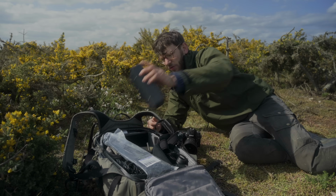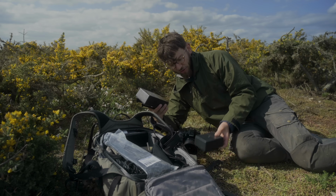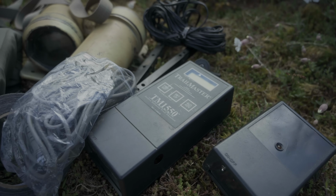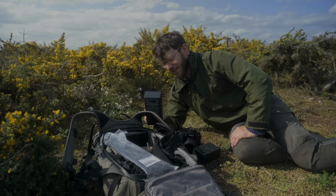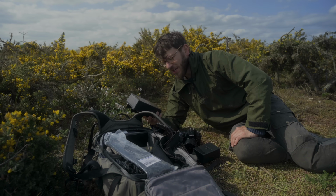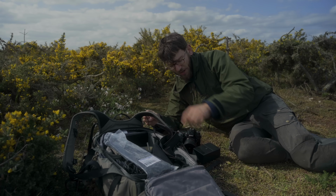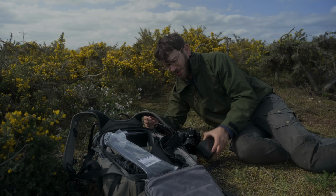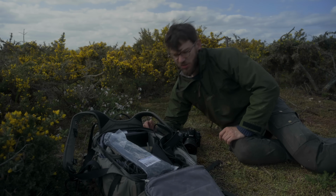For the triggers, I've got my trusty Trail Masters. This is the pair of camera triggers that I've had the absolute longest. These were my first ever camera trap triggers and they are superb. They've lasted. Sadly, they don't make these anymore. I do have a set of Scouts that will be for my other camera trap that I probably won't show you building, because I'm building this one for you guys. But yeah, I'll use those too.